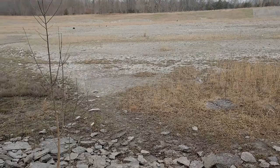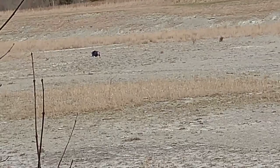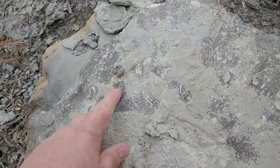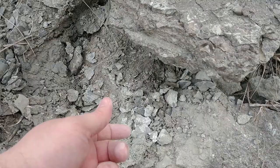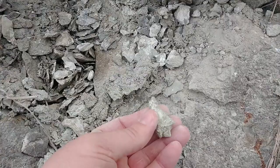And looks like somebody's doing something out there. This piece had this fossil on it right here, that was underneath this rock. I just pulled it out, and as I slid it out, there came out a little horn coral from under it.